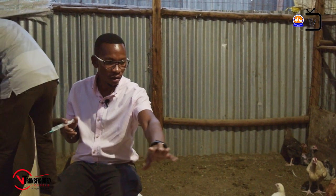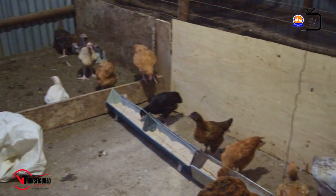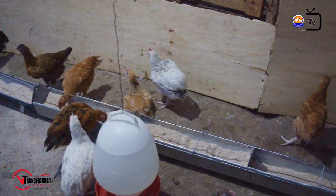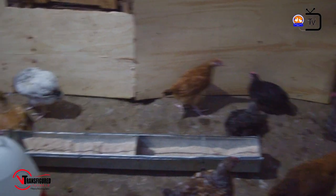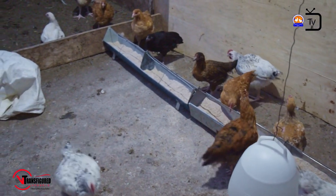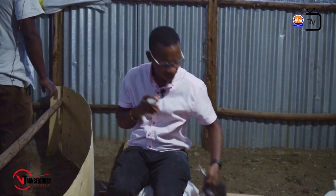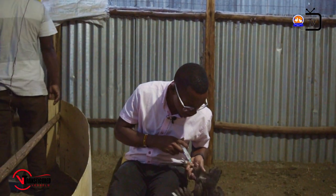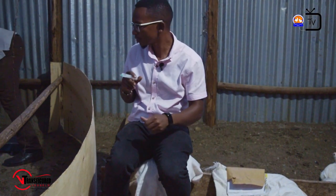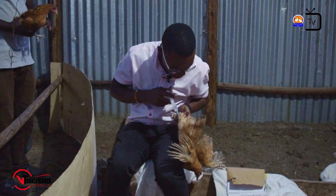Now we have the water and the feed. Water with the vitamins. Then the feed is there in plenty where they are coming from. And where they are coming to, we still have another feed, but there is that water with the vitamins. The work of the vitamin is to handle the stress that these birds are going through because of the vaccine.